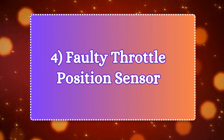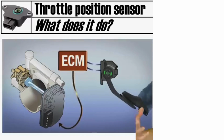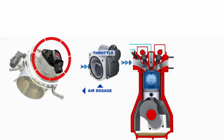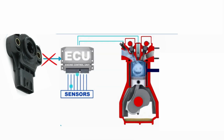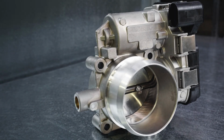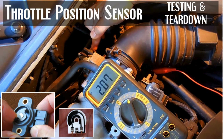4. Faulty throttle position sensor. The throttle position sensor monitors the position of the throttle and communicates it to the ECU. If the sensor fails, it may send incorrect signals and cause erratic throttle control. This causes the ECU to adjust fuel and air delivery incorrectly, leading to inconsistent idling. Inspect your throttle position sensor. If possible, test it using a multimeter.